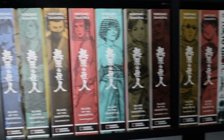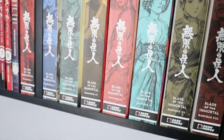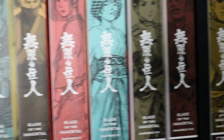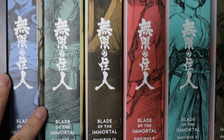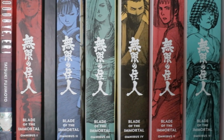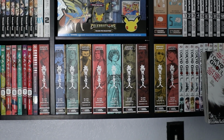And now moving on to the left, and that will be Blade of the Immortal Volumes 1 through 10. And that will be the omnibus editions. And yeah, you're probably wondering why I opted for the omnibuses aside from the deluxe versions. And it's kind of simple. I think the omnibuses just look cooler. I mean, just look at it. I just love how the spines look.